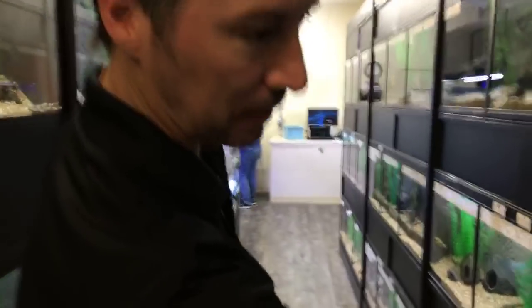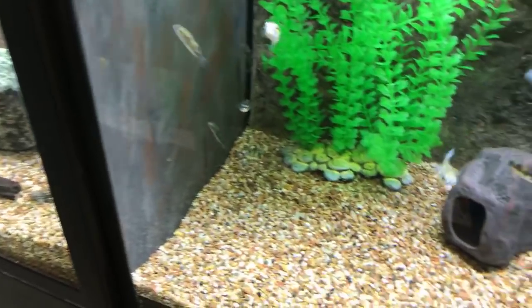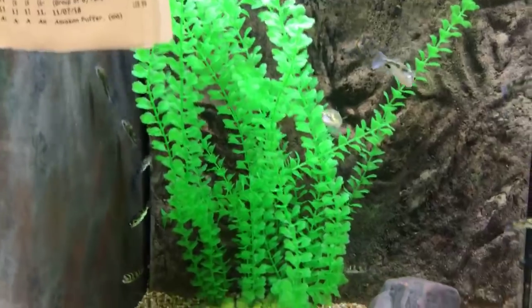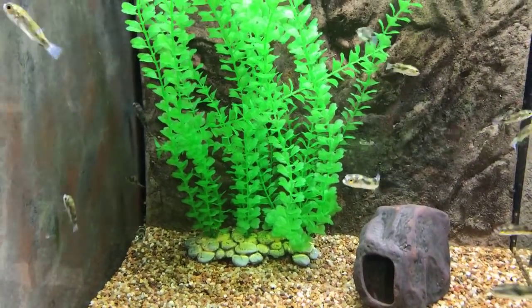People love South American puffers. Some more puffers. These guys just came in this week, so we gotta fatten them up a little bit. Sometimes when they come from our wholesaler, they come in a little thin.